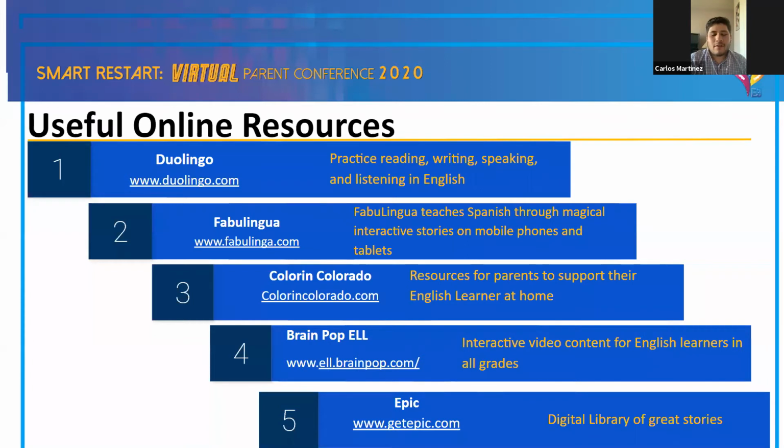I want to focus on two of them. The first one is BrainPop ELL. BrainPop is a website that covers all the different subjects that the students learn at school. I remember when I was in school, our teachers would use it often. It's a very fun website, and now they have added a section for ELL students, English language learners, where they can learn English in a fun and entertaining way.